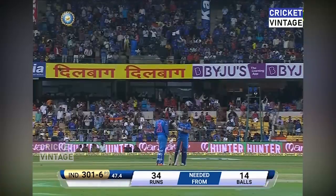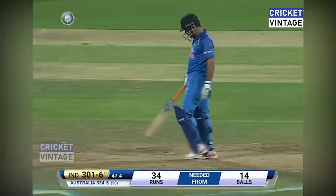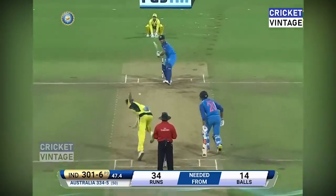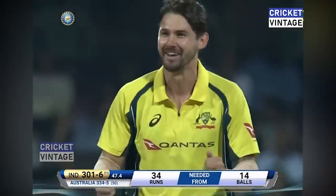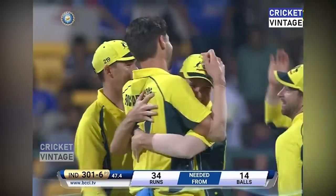300 comes up, but Australia had 334. Gee, that was a flat 6. A vicious slap. Look at the concentration on his face. That was the wide line. Oh, he plays on. It's not to be today for Dhoni. Well bowled by Kane Richardson. Just 116. Dhoni had to go into the slog.